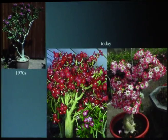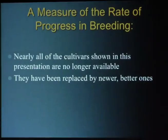So between the 1970s and today, you can see that Adeniums have come a very long way. And we have a pretty good idea of who was involved in doing that. And consider the rate of development and one more fact. Almost all the cultivars I've shown you are no longer available. They've been relegated to the trash heap and replaced by better cultivars. This happens every few years. So don't try to look for the cultivars that are in the Adenium book. Most of them they're gone.